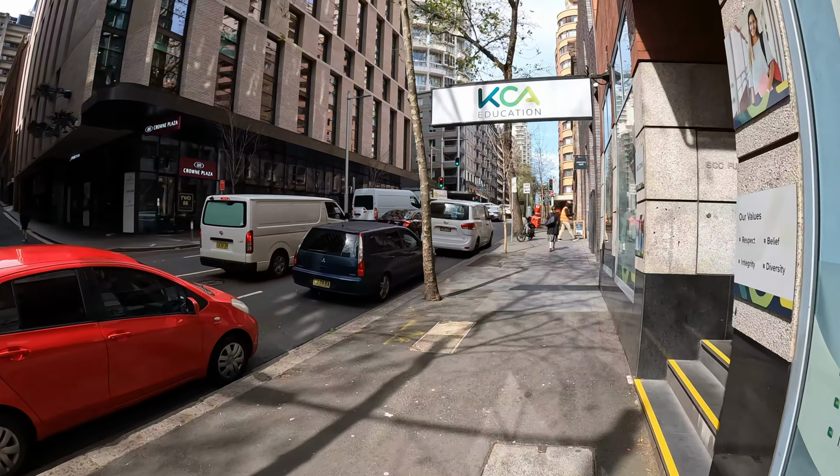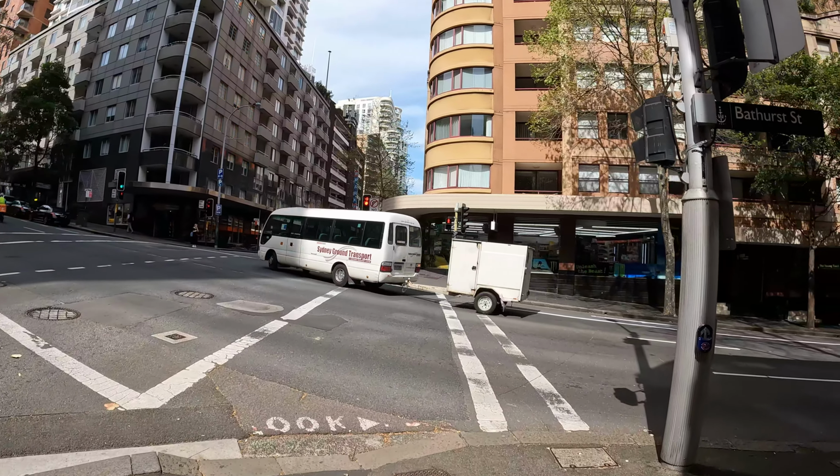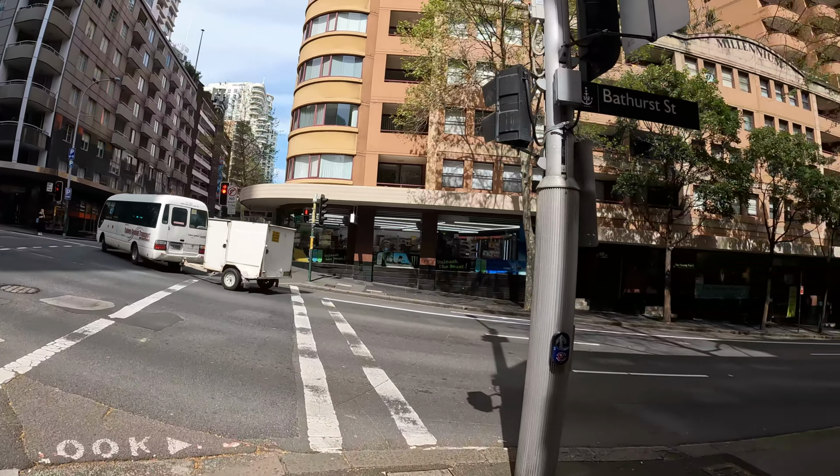Oh, look at this cheeky little cafe. Breakfast combo, $6, bacon and egg and coffee. Not many people in there taking advantage of that. Just crossing over Bathurst Street. I'm going to run against it. We'll run against the lights there.